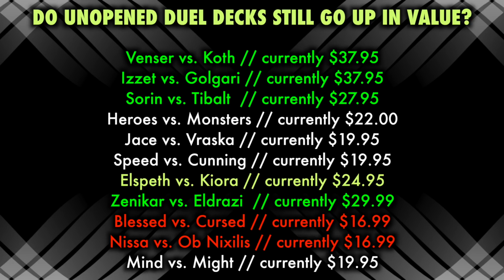Elspeth vs. Kiora is currently selling for $24.95 at the lowest possible buy it now price on eBay, and Zendikar vs. Eldrazi is $29.99. Blessed vs. Cursed and Ob Nixilis vs. Nissa are both selling for less than their MSRP at $16.99. And the most recent duel deck, Mind vs. Might, can still be found at MSRP. So what does this tell us about duel decks from recent years? Well, in contrast to the earlier duel decks, these are printed in such high numbers that the old paradigm no longer applies.